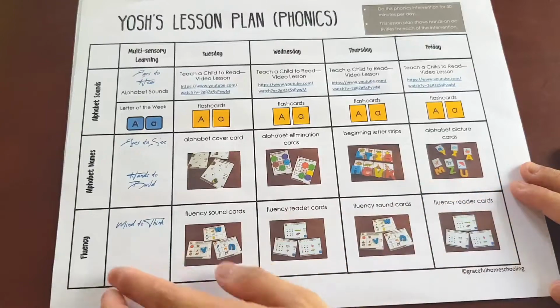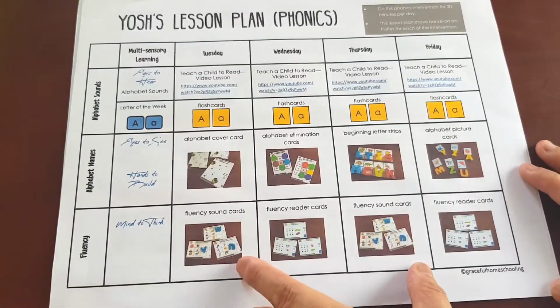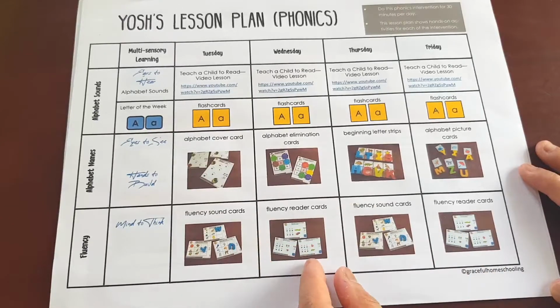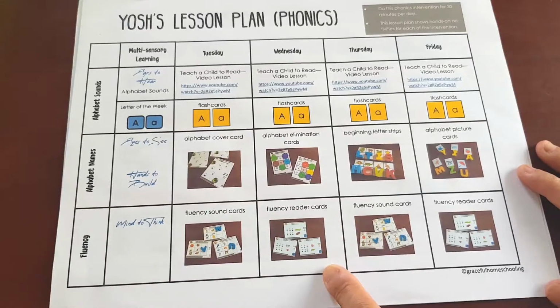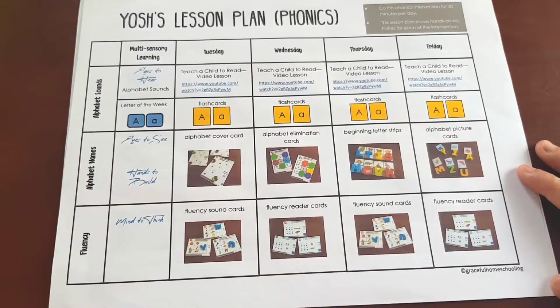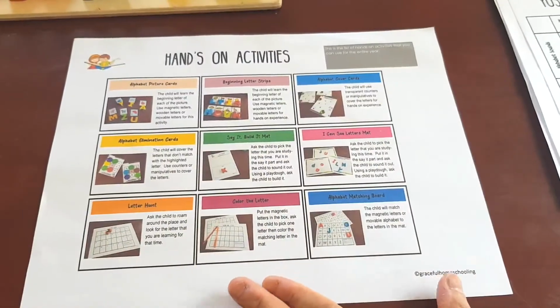Okay, and then next ay yung fluency. This is mind to think. Okay, so we have actually two activities for this. The fluency sound cards and then the fluency reader cards. So I'll show it to you how we use the fluency sound cards and the fluency reader cards. Alright, yung next ay this one.